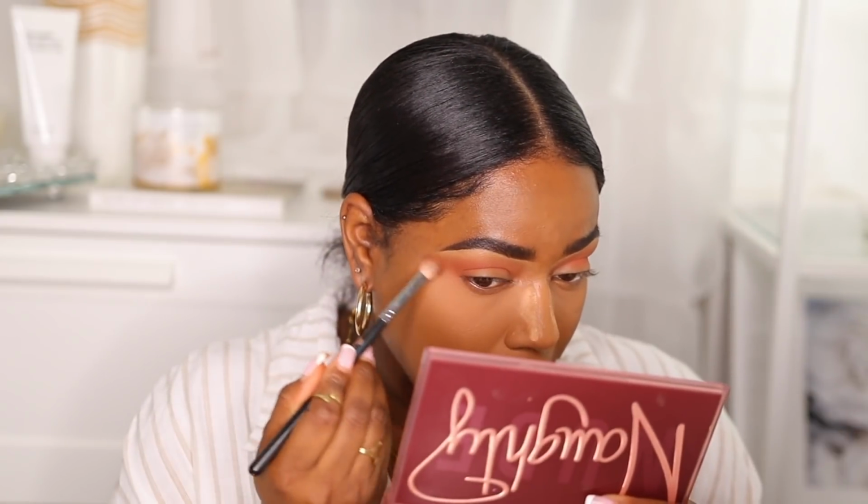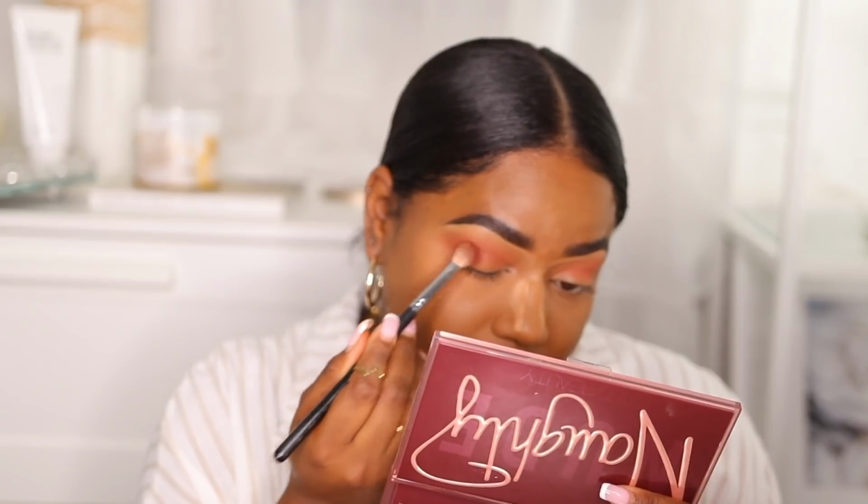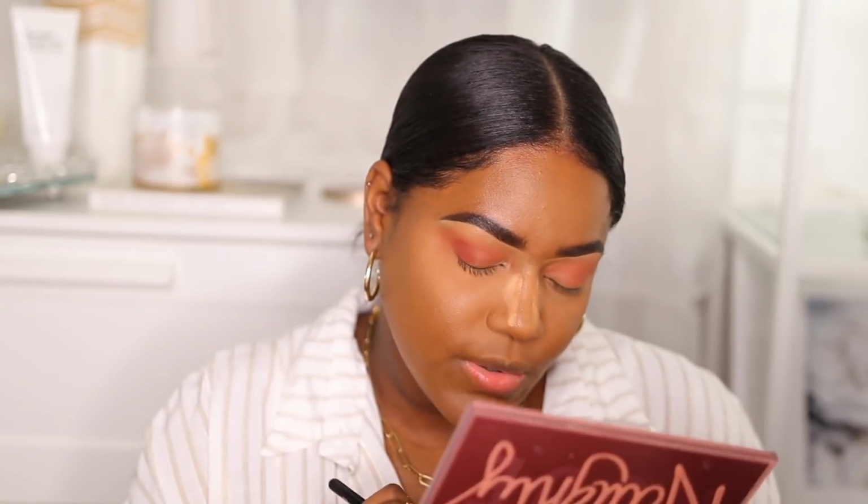I'm really into this color. There are so many pretty colors in this palette. I don't even know where to go next. I think I'm gonna use Jasmine is malfunctioning. Okay, I think I'm gonna use Naughty. So we're gonna just put that right over it.